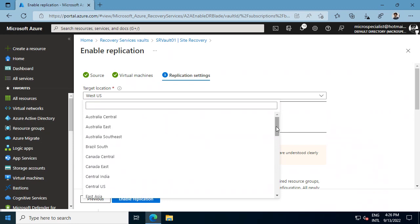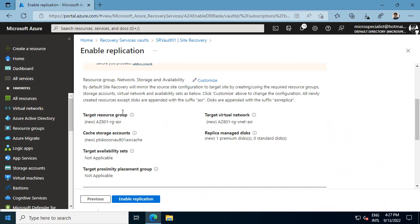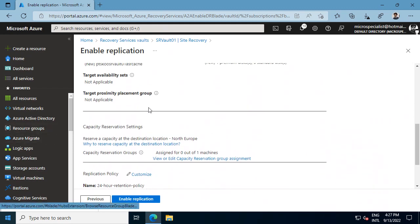Ideally, you'd use the region pair because that has the fastest connection. For West Europe is North Europe. And then it will go and create a resource group, virtual network, and by customizing my replication policy and settings, I can go and enable the replication. Now, a lot of times, if you're utilizing site recovery and you have a lot of virtual machines that you need to replicate, it is beneficial to reserve capacity to ensure that you do have the resources available in case of a failover.